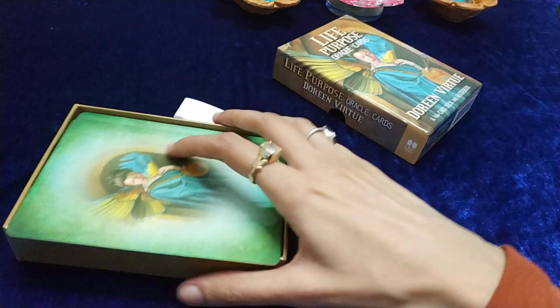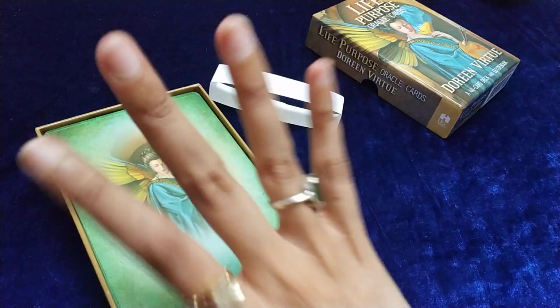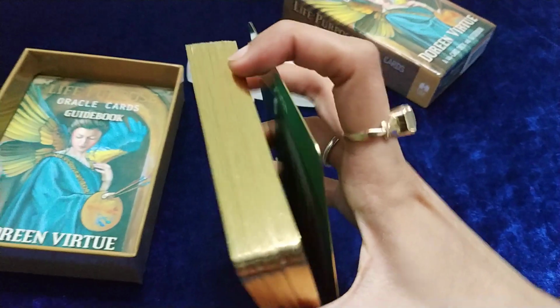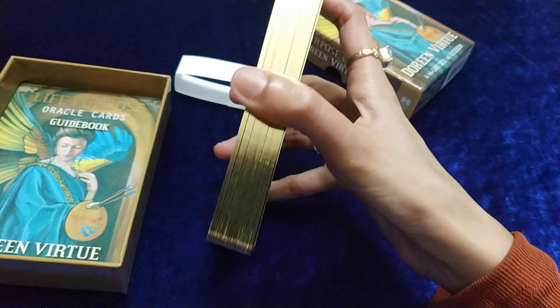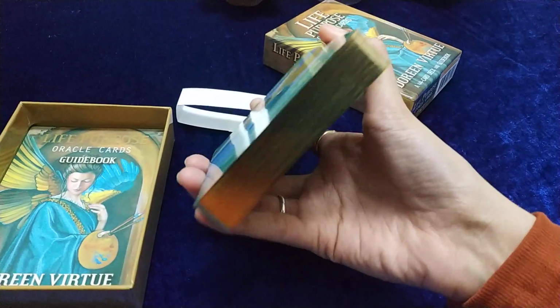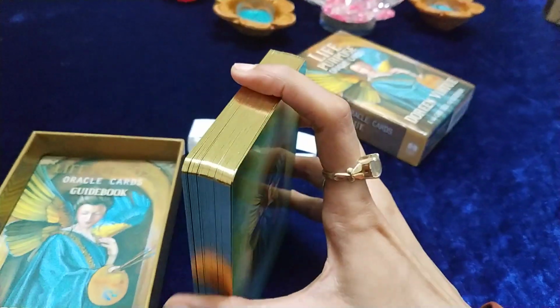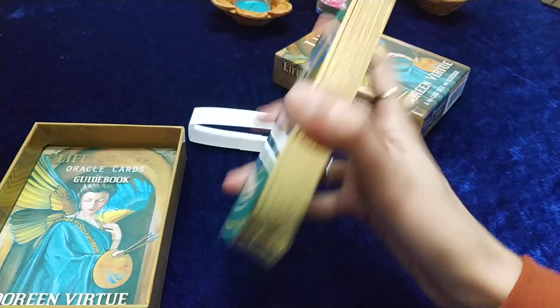Now what I love about this deck is the images on the back. It's pretty. The image on the back is very pretty. And the thing that attracts me the most, gilding. Thank God for gilding. Oh my God. I just love products with gilding. Oracle decks, tarot decks, be there anything. I think every single one of them should have edging or gilding. It just completes the look.